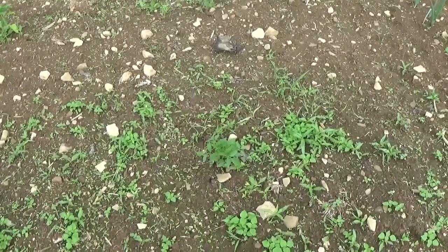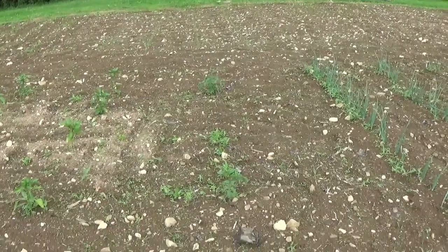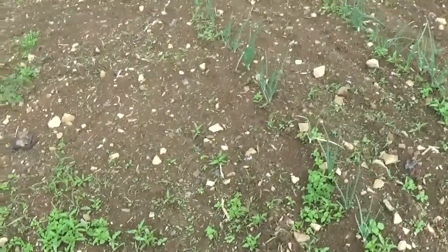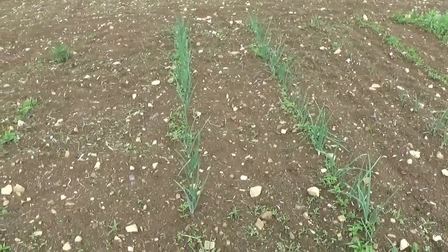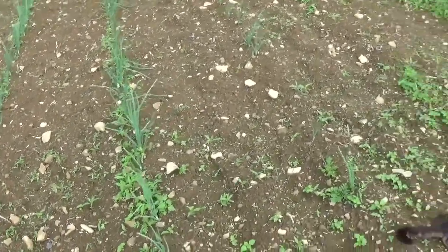Up in here, if you can tell the difference in the camera, there are some tomatoes. One down there on the end. Tomatoes are looking real good. Here we got 3 rows of onions. There are reds, yellows, and white onions. They all look good too.